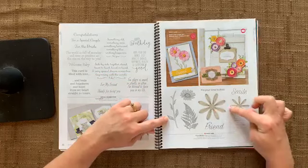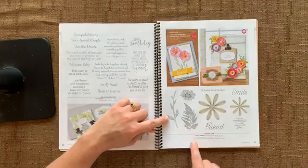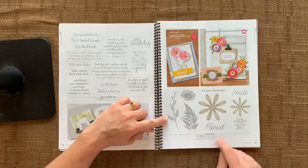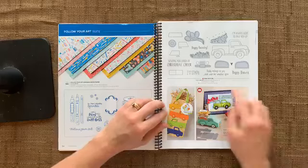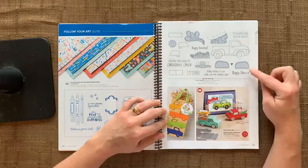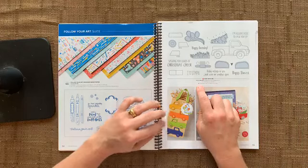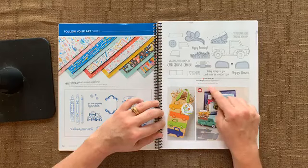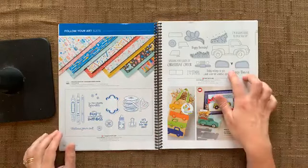Something else to keep in mind, anything that's outlined in Very Vanilla means that it coordinates with a punch. And we can see right down here, there's a little circle with the Very Vanilla, and it tells us it coordinates with the Daisy punch and the medium Daisy punch. And if we have a bundle that has dies, such as on page 55 with the Ride With Me bundle, anything that's outlined in the Smoky Slate, the gray, means that there's dies that coordinate with it. Down here they have a little gray circle and it says that it coordinates with the Truck Ride dies. So Very Vanilla means a punch and gray means dies.